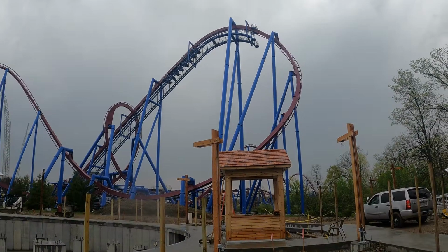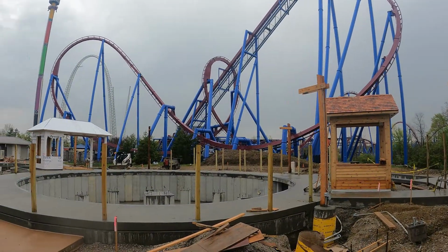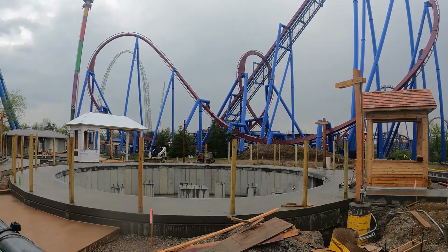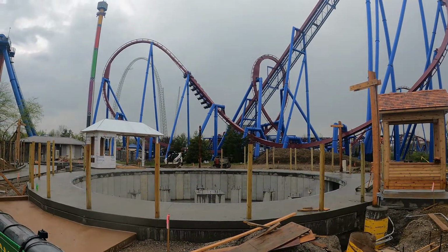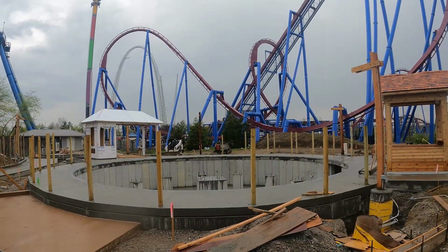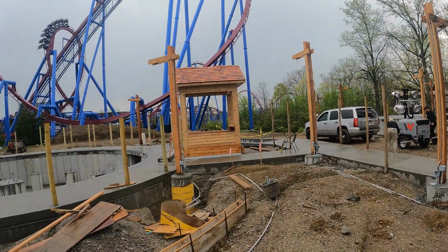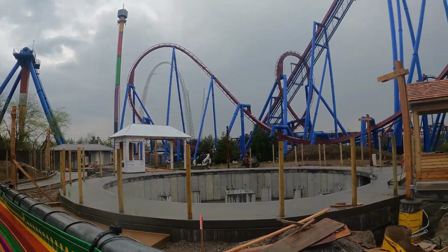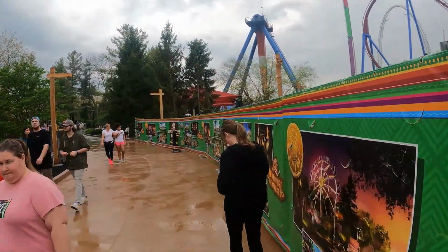Alright, just next to Banshee here is the location for the new Cargo Loco ride. Like I mentioned, it's like a teacup style ride, but you sit in two barrels. And there's Banshee going by there. They got a little bit more work to go on this one, but it is coming along, just like the other. So, really excited to get back here later this summer. We are going to be attending the Coaster Stock event, so hopefully it'll be open by then.